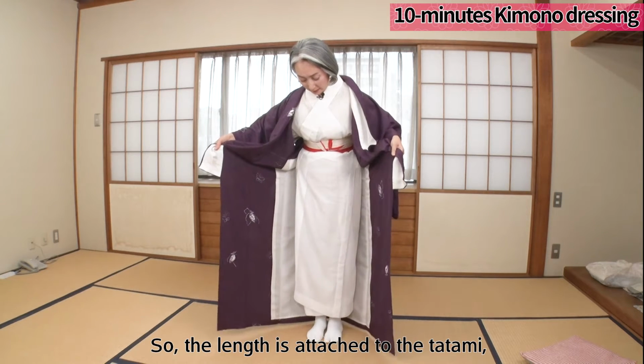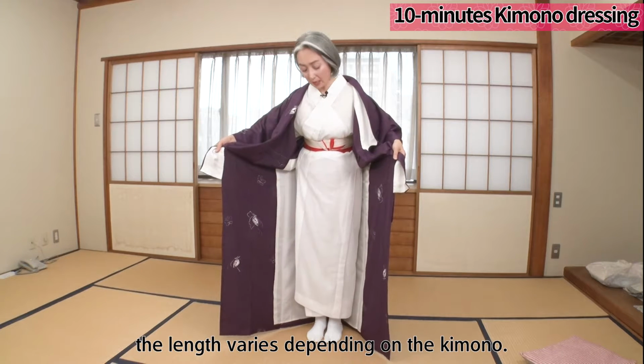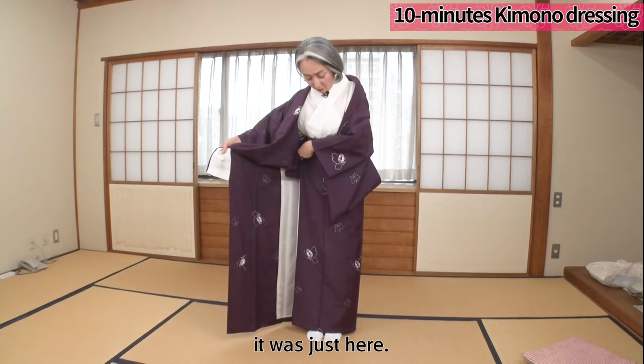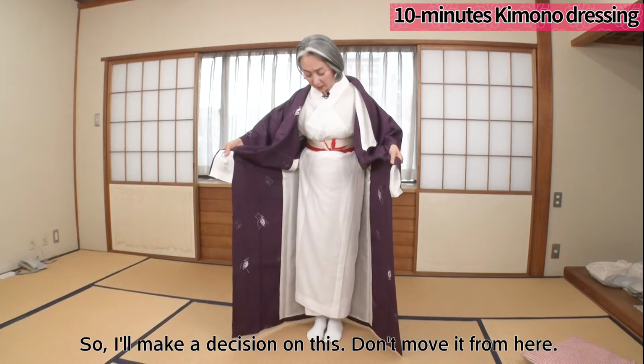So, the length is attached to the tatami. The length varies depending on the kimono. I'll give you a little more lift than you get to the fold. It was just here, so I'll make a decision on this. Don't move it from here.